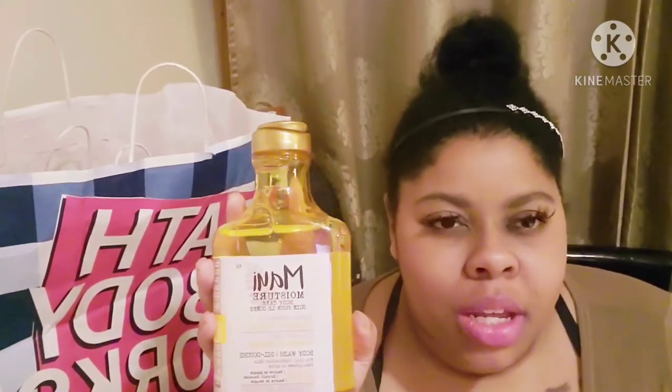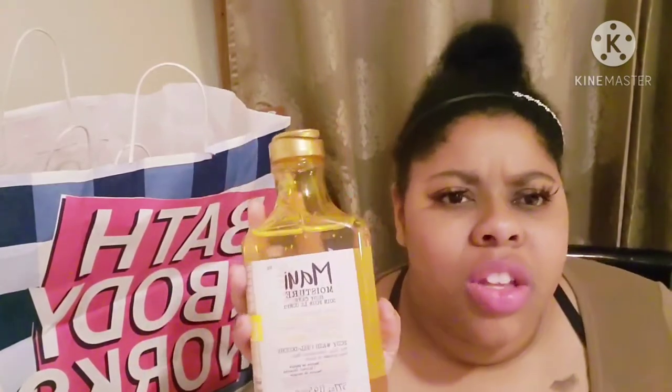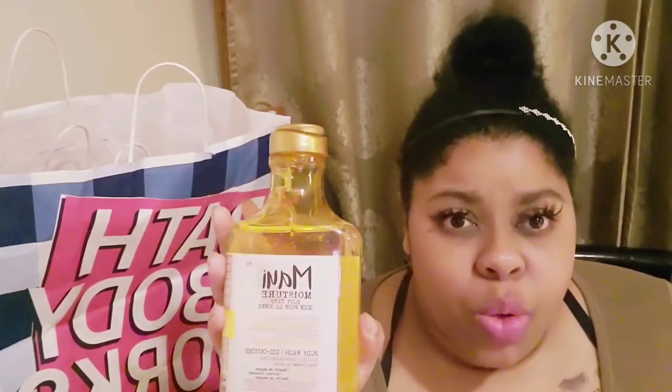It's going to get you clean, but it's not going to strip your skin, where some body washes make you really dry and your skin rough. So it's not going to do that. It does smell nice. It does work well.